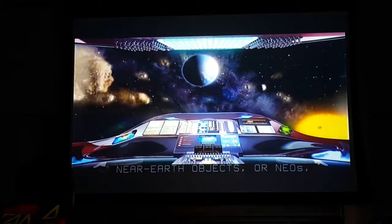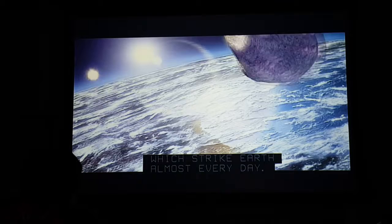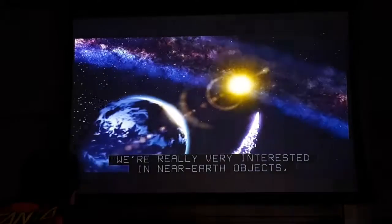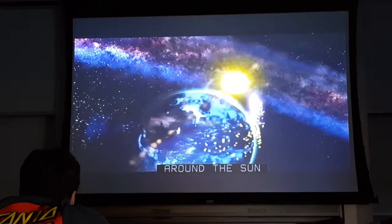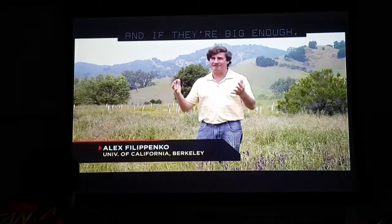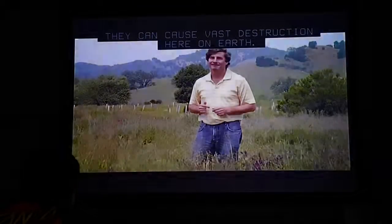Near-Earth objects, or NEOs, are cosmic rocks like asteroids or comets, which strike Earth almost every day. We're really very interested in near-Earth objects, objects that pass across the orbit of the Earth around the Sun, because occasionally they can and do collide with the Earth. And if they're big enough, they can cause vast destruction here on Earth.